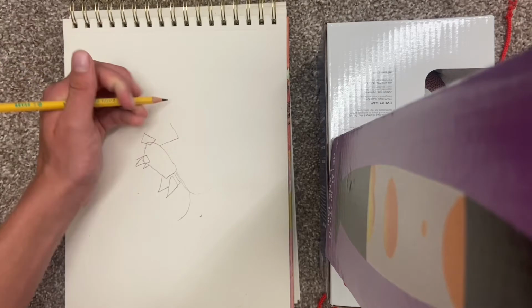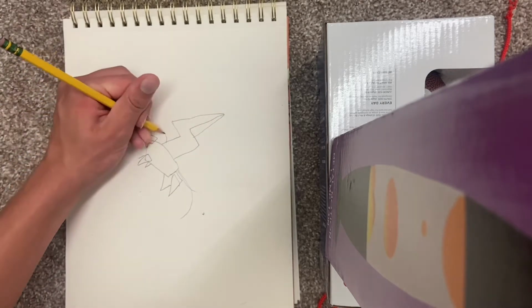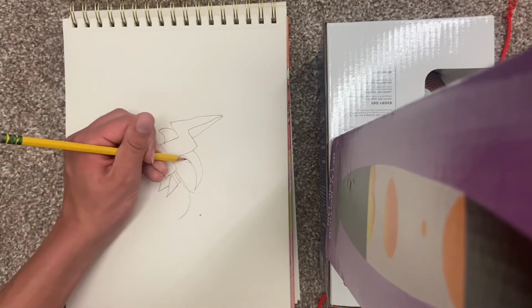But anyway, the prompt today was pick, and that meant I got to choose what I was drawing, so I decided to draw a griffin. Now, I actually do have a reason why I chose to draw a griffin.